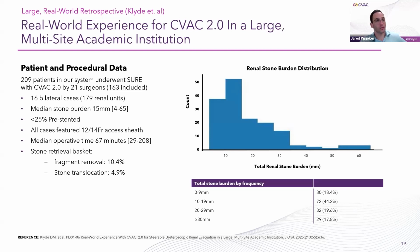The majority of those surgeons were not self-defined endourologists or fellowship-trained endourologists. Many of the included cases by these various surgeons, they contributed maybe anywhere from 1 to 5 cases, so relatively early on their learning curve. So we're really getting a good real-world experience of how this thing works outside of a controlled clinical trial. Important notes, especially for those looking to adopt this: less than a quarter of the patients were pre-stented. All of them used a 12-14 by varying length ureteral access sheath. And I believe all of our cases were post-operatively stented for at least a few days.